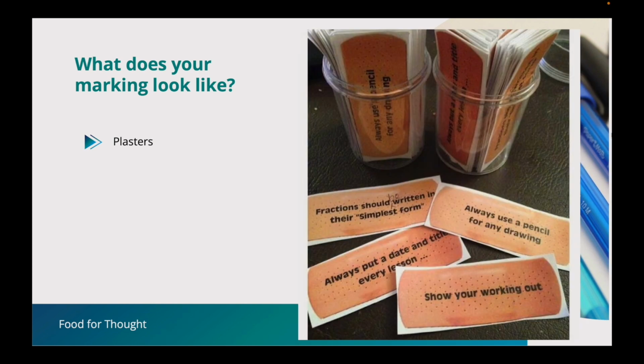If you are regularly writing the same comments in students' books, Amjad Ali created some stickers that look like plasters to put on his students' work. It's to show that this is an easy to fix common mistake. He's made a number of them for different subjects, so if you search for his Try This Teaching website, you'll be able to find some of them there. But it's a great way of saving you the time of having to write the same comment over and over again, and because it's quite colourful, it draws students to actually look at and read your comments and feedback.